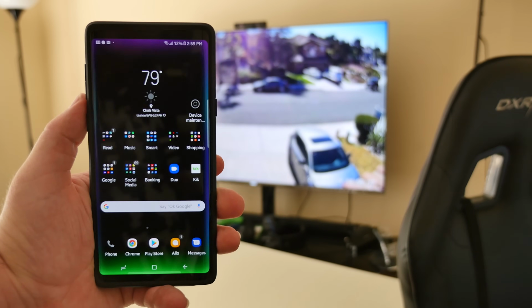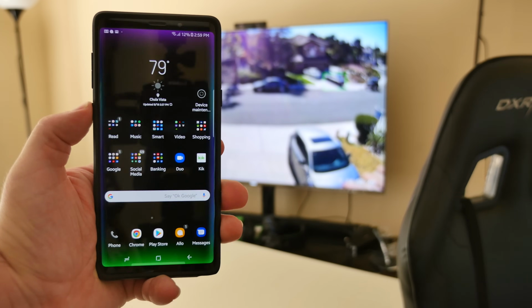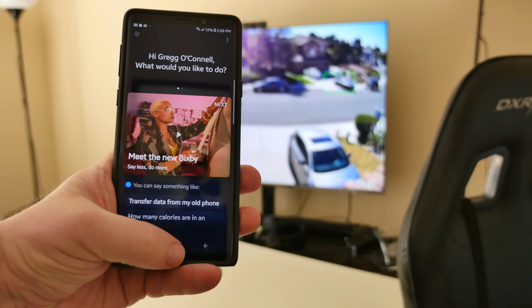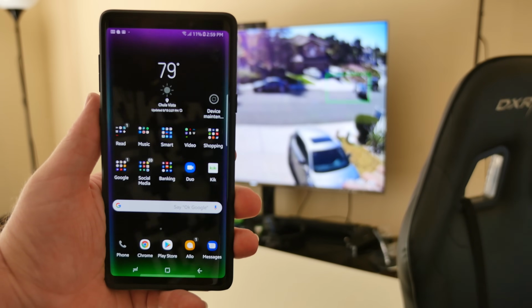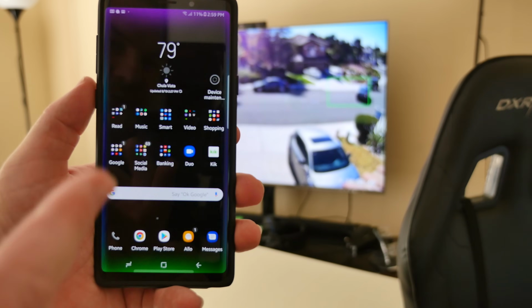GregglesTV. You probably get annoyed every time you accidentally hit that Bixby button. You press it once and it automatically opens. Well, there was an update pushed out today, and if you don't have the update, you can try to see if it just pops up for you.